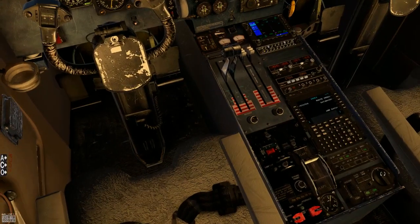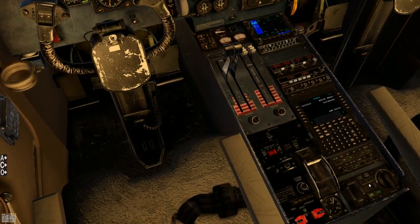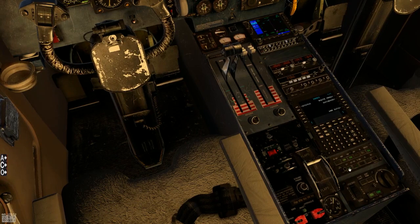X1717 heavy, don't recall to check being set to maintain 5,000, runway 16 left. Okay, approach to reporting left, 96, 9,000.